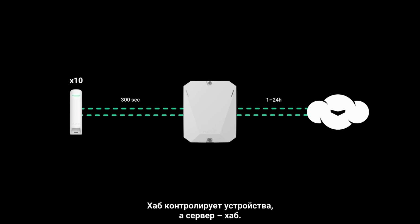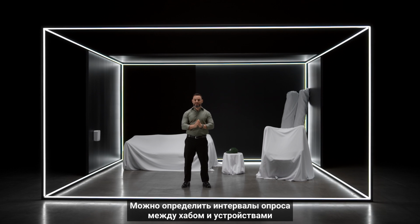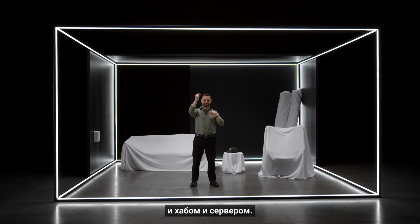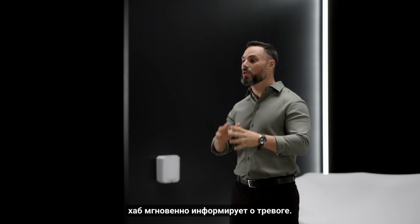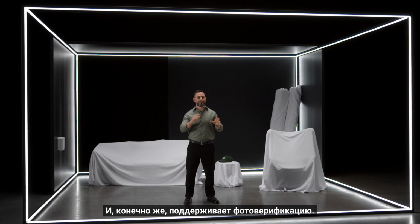The hub controls the devices, and the server controls the hub. You can define ping intervals between the hub and devices and between the hub and the server. At the same time, even in battery power saver mode, the hub instantly notifies of an alarm. And of course, it supports photo verification.